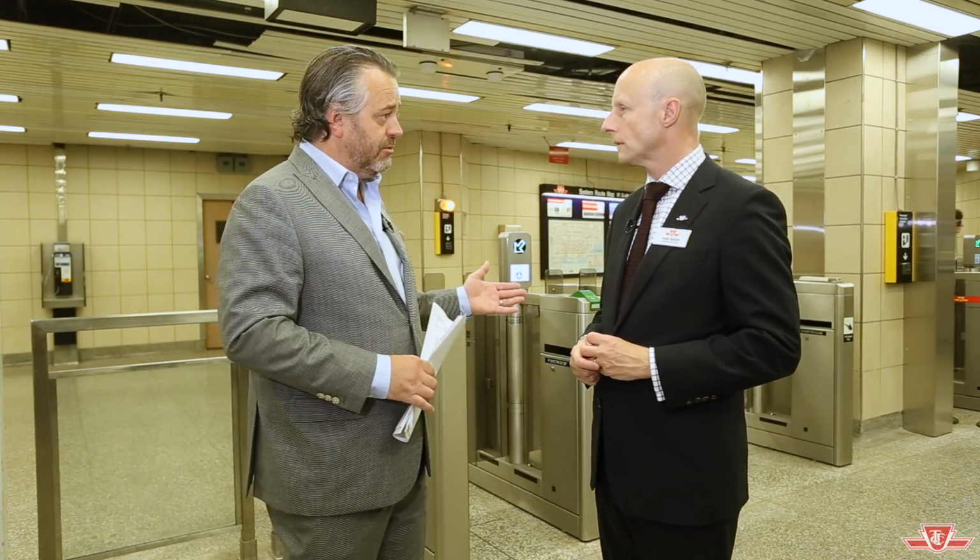Okay, thank you. We're going to head down to St. Clair Station now to give you a sense of what a new fare line looks like, as well as what some of the construction impacts will be on those 25 remaining stations. So we're here at St. Clair Station, what used to be an automatic entrance, Andy, much like the Davisville entrance we were just at.